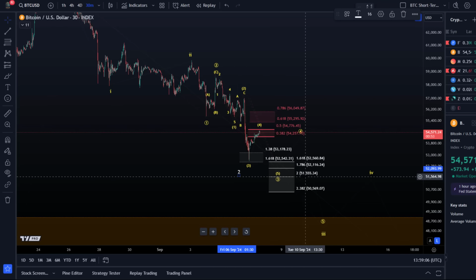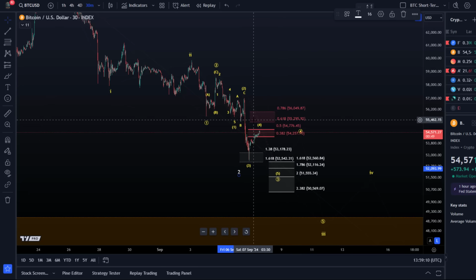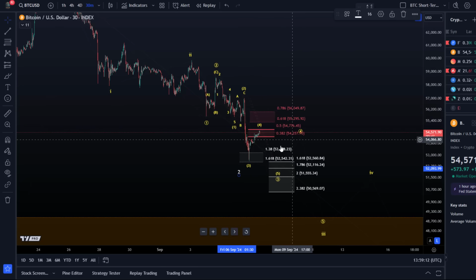These resistances are of course dynamic, so when the price moves down lower, they will be adjusted. They change, so what was relevant yesterday isn't relevant today. The current chart always gives us all the answers, so we don't need to look at a TA from two days ago.